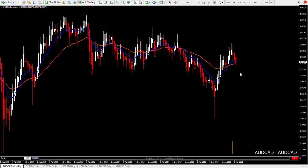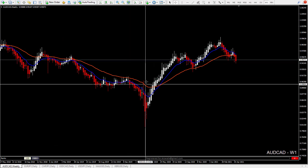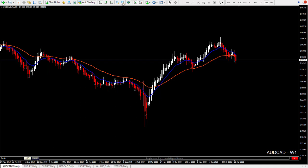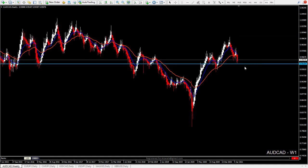We can quickly check what is on the monthly, but monthly here is pointing up anyway. So we don't have a confirmation from the monthly chart, but still maybe after this strong move here we'll have a little bit bigger retracement anyway. So let's try to look for support and resistance levels. Here is the first support where price is touching.